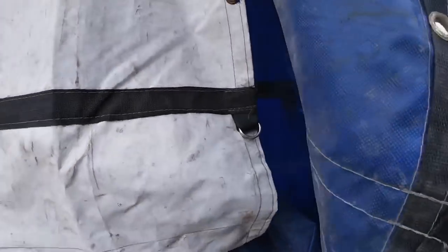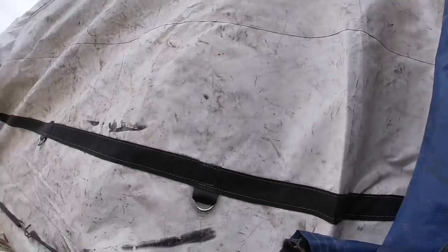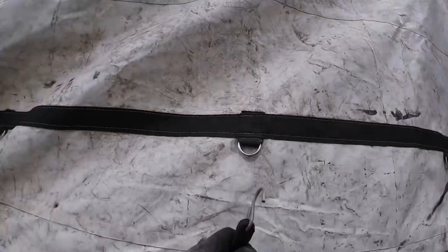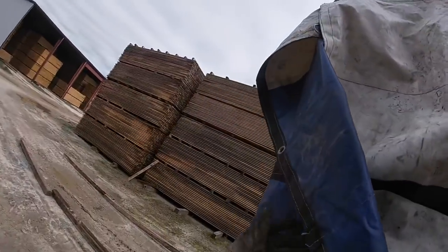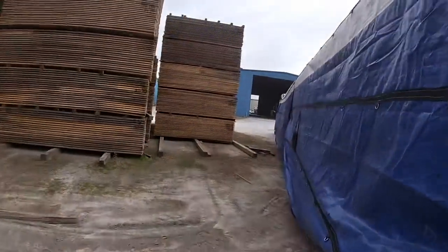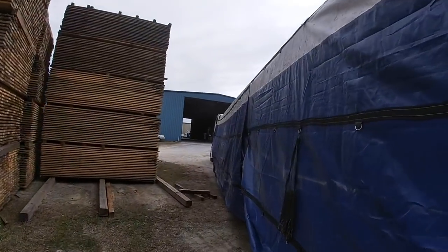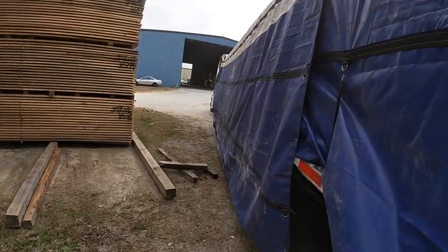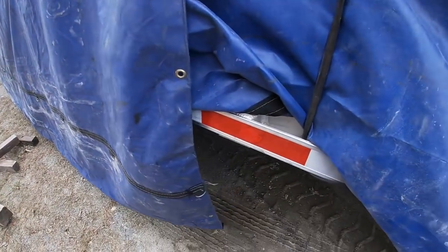Hey, look, all we're doing right now is just getting this back end up, just to hold it in place while I throw my straps. That's all we're doing. We'll come back and get those. And now, let's pin these up where I can throw my straps over. Makes it a whole lot easier. Hand up real quick.